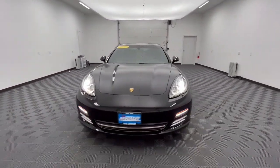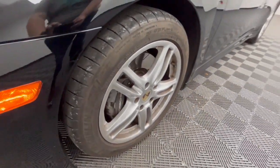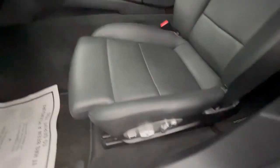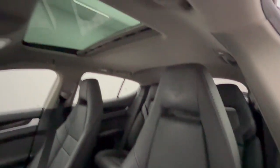These are just some of the great options this vehicle comes with: navigation system, keyless entry, sunroof, moonroof, power passenger seat, heated mirrors, fog lamps, power liftgate, aluminum wheels, alarm, steering wheel audio controls.